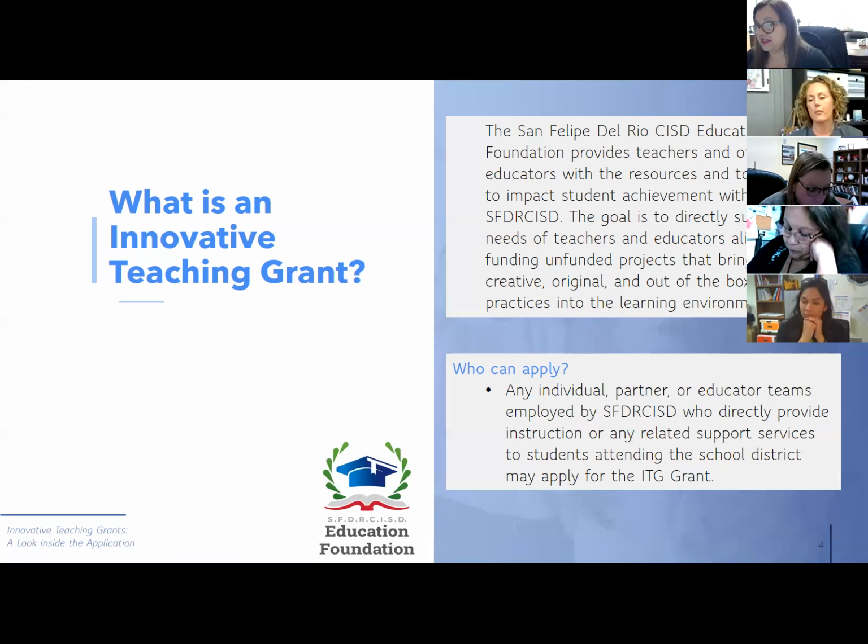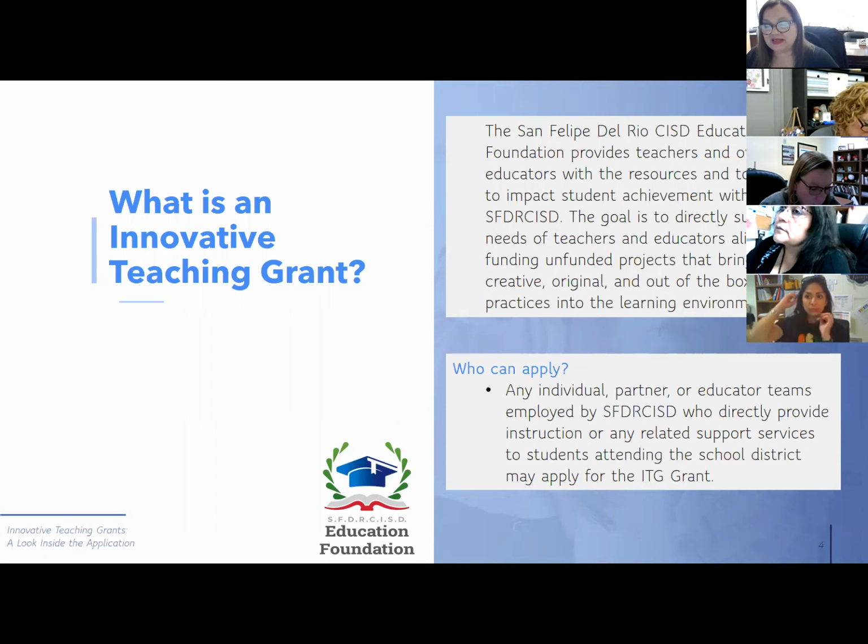You can apply as an individual. You can partner up with someone. You can submit an application as a team. And you can also submit an application on behalf of a campus. So there are so many different opportunities for submitting the application. Now, the application itself will need to be reviewed by your campus principal, because the campus principal has a role in looking to see if the need and the actual project will be something that will benefit the students on your campus. And does it apply to any of the district goals or campus goals that you may have?